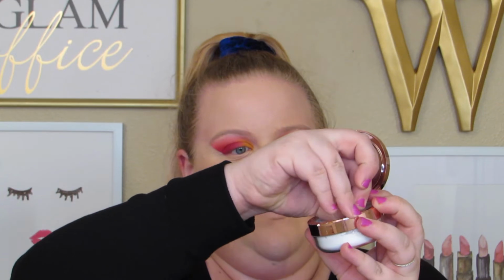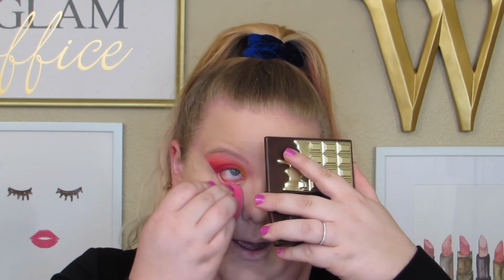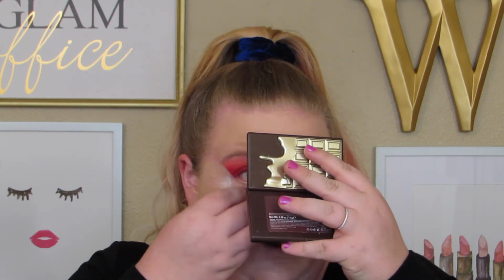So we're going to go ahead and open up the Makeup Revolution one. Okay, when you open it up, this is what it looks like, and it does have a little mirror inside, and then it has a little lid you can pop out. Alright, I'm just going to tip it over, give it a couple taps, and open it back up. Before going in with this, I am just going to tap underneath my eyes real quick, just to make sure the makeup hasn't already settled into my fine lines. Okay, I'm going to take my sponge, dip into that powder and set underneath my eyes. Whoa.